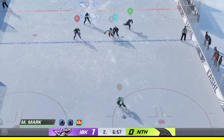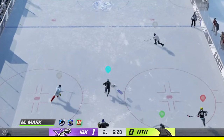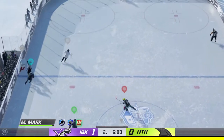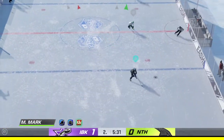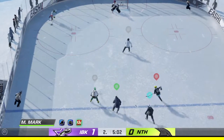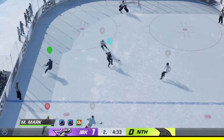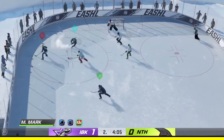The Icebreakers scoop it up along the boards. One-on-one with the goaltender. Great save! Oh, I thought he was going to beat him, but the goalie comes up large. Ware's got it in the defensive end. Boom! Quick feed to Sparky. The Nighthawks gain possession of the puck here in the offensive end. Turns him away!